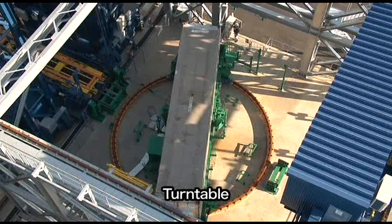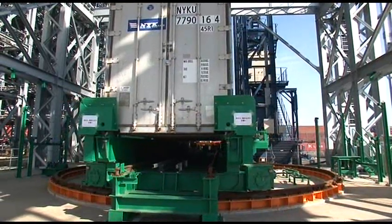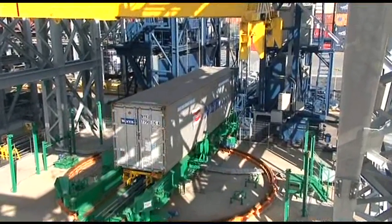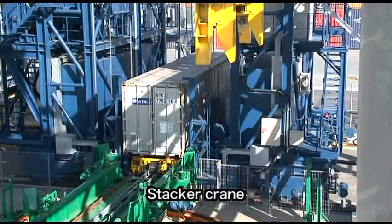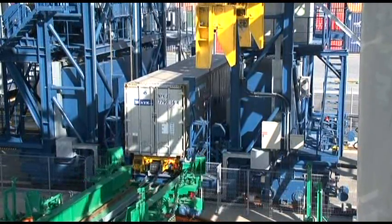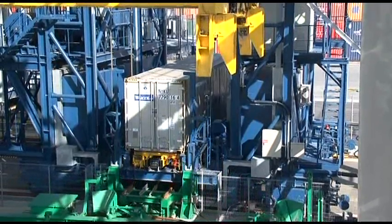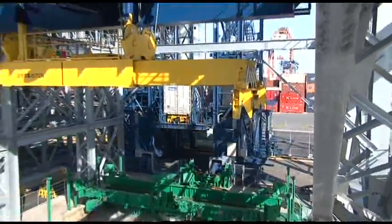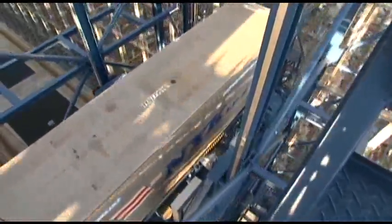A turntable rotates and stops, positioning the container to face a stacker crane. Then, the container slides into the stacker crane. Now, the stacker crane begins to move towards the rack. The storage position is allocated automatically by computer.